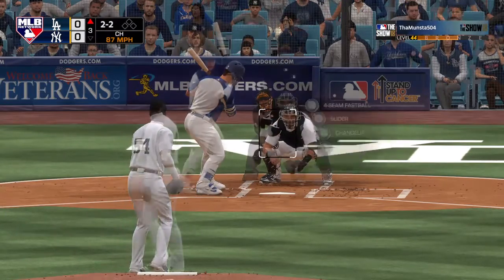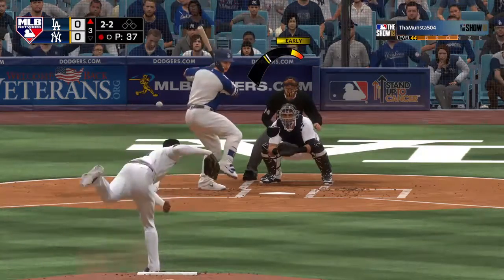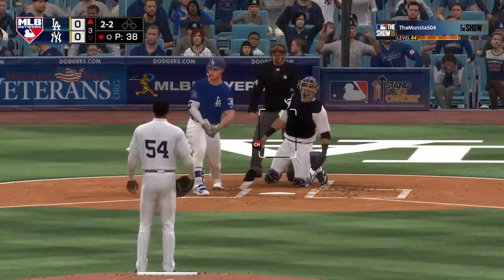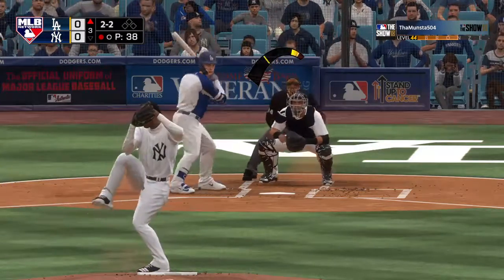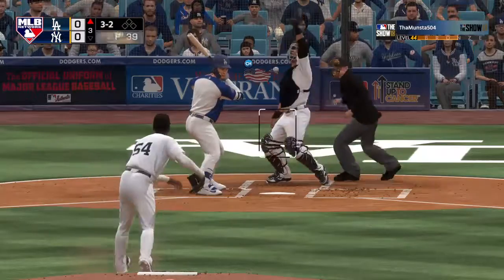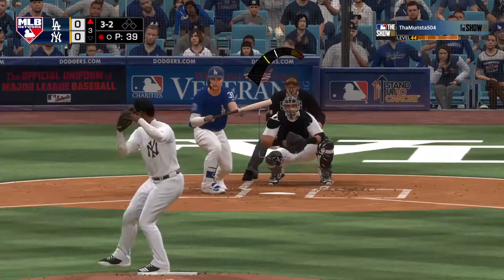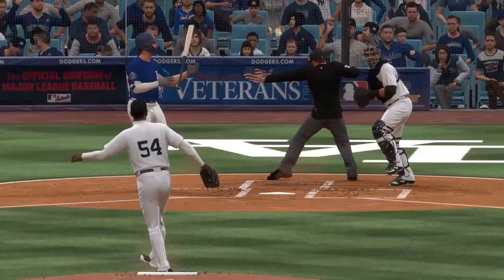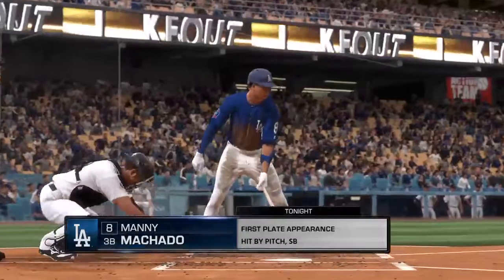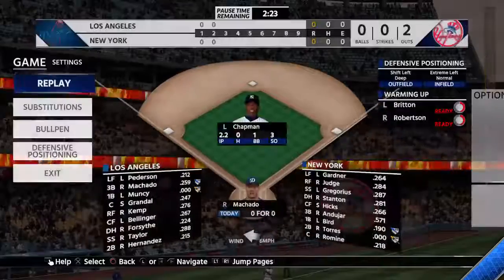And he'll try to get him fishing there, but he won't offer in the dirt, and it's back to even at 2-2. The 2-2 one more time is laid off, and the count runs full. Fastball, strike 3 called as he couldn't pull the trigger, and there are 2 away. Ready for another chance.